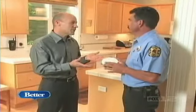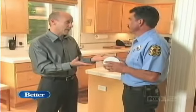Now, are there risks associated with the detectors themselves, and what should I know about these? The biggest risk is not having a smoke alarm or having one that doesn't work. They make a huge difference in alerting people that there is a fire in their home. We recommend that you have one on every floor of your home, in the hallway near the bedrooms, one in the kitchen, and one near the furnace.